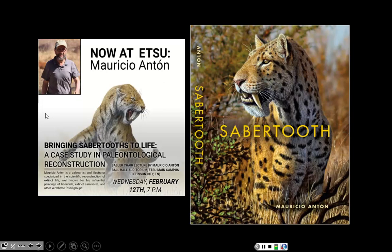This is a day of international science recognition and celebration, and so we're lucky to have Mauricio here presenting on this particular day. As we move forward and we watch and we listen and we learn about saber-toothed cats, I think it's sort of fun to think about what Charles Darwin might have thought about these saber-tooths. And now, without further delay, Mauricio.